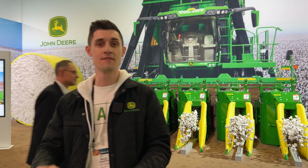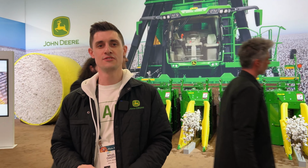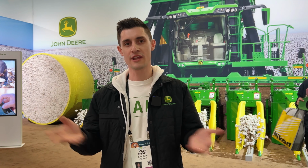And what's really cool is this year we hosted some customers in the booth who have actually traced the cotton that is produced on their farm to what has ultimately been used to make the shirts that we're wearing here in the booth today. So it's a really cool story to talk about how we're taking something from dirt to shirt and bringing a consumer good to market.